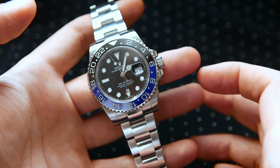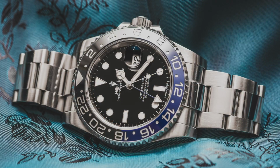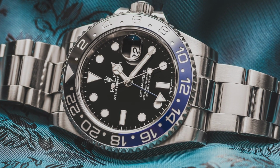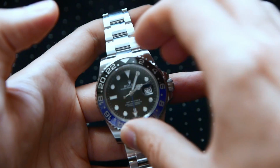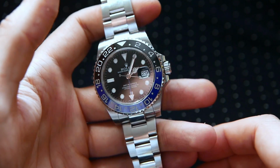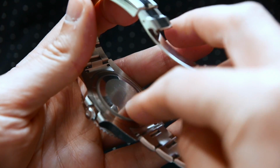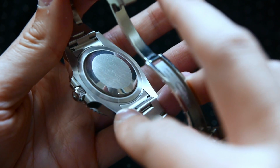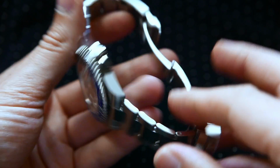Lume's great, size is great, weight's not too bad, it's 100 meters water resistant, it's not too thick. You've got a date function, you've got the quick set hour hand, you've got the bezel which has a fantastic feel to it with ceramic ball bearings with the hour stops and the half-hour stops. So all in all, a very, very usable watch that could quite easily last a lifetime, I'm sure. Screw down case back, which doesn't have a big bubble to it, it's nice and flat. I've always liked the join of the bracelet to the case underneath, it always works really, really nicely.